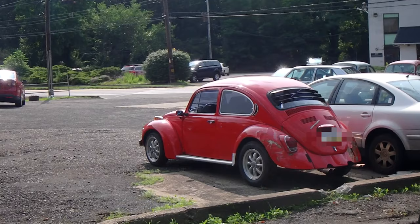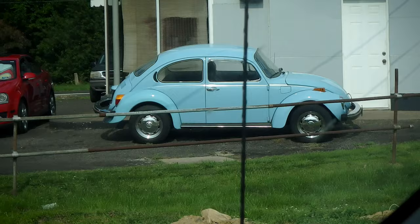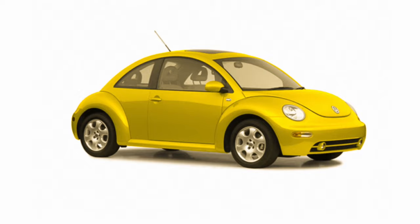Now here you go. This is a Volkswagen beetle. And these things are actually really cool. You know, you don't really see too many of these anymore. They're kind of disappearing and, you know, I'm not entirely sure why. There is a newer species about. You know, that's probably why. It's more equipped to handle the modern times.